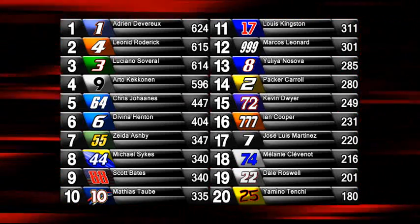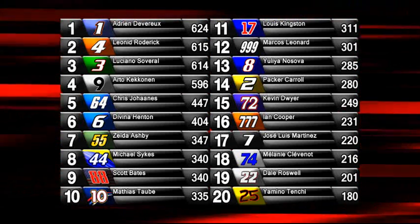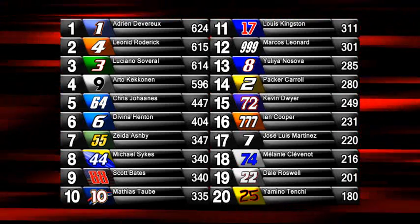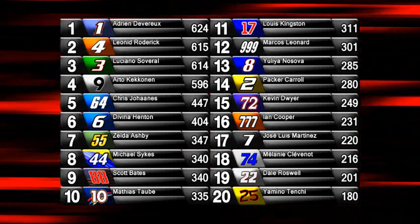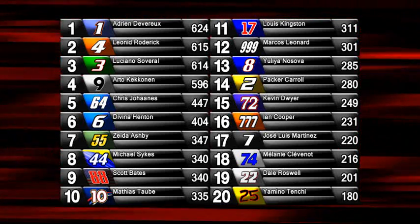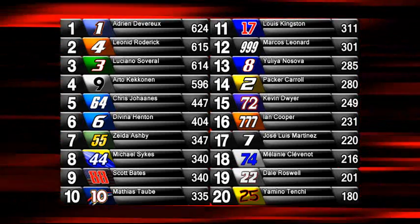Chris Johans, I think if he gets a time penalty, he may lose 5th in the championship to Davina Henton. Now, I would like to point out that Davina Henton took 9 top 10s, 8 DNFs. I believe that led the series in the DNFs category. Leonard Roderick led the series in top 10s on 13. However, Luciano Savarol led the series in top 5s with 9.